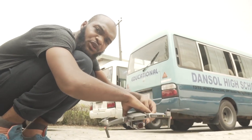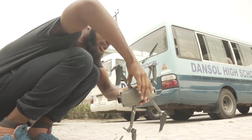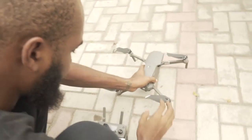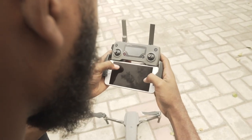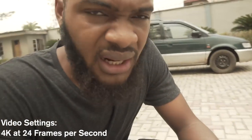There's this problem: you always have to calibrate your drone most of the time before you fly it. So that's what I'm trying to do. I'm trying to calibrate it. We're shooting at 4K, 24 frames. And I'm just waiting for satellites to come through.